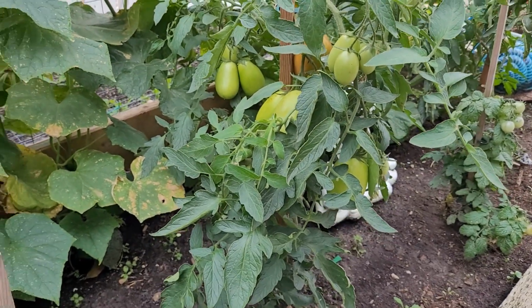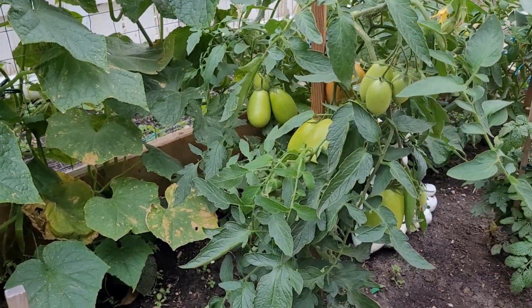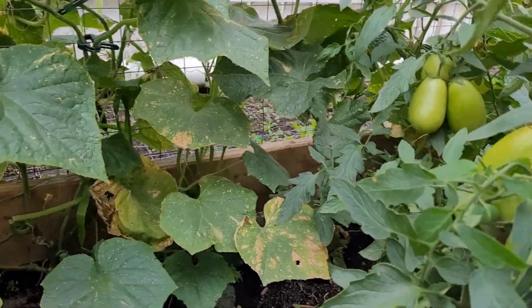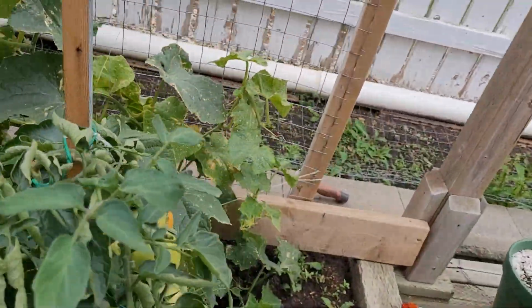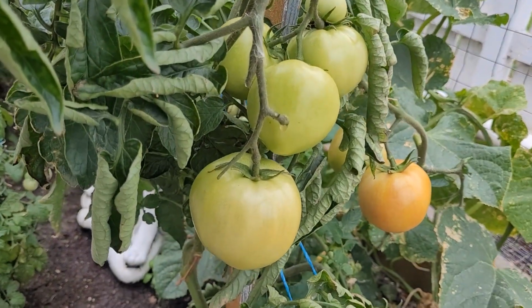I don't really use Roma tomatoes. I won't be growing this one next year, not because I don't like it, but because I don't really use Roma tomatoes. And then this one over here, this was the Early Girl.